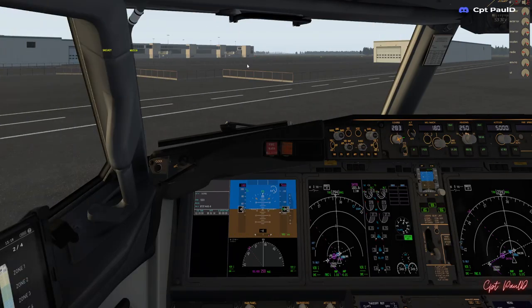Right, ladies and gentlemen, here we are yet again, and we're approaching Stockholm, picking up from where we left off in Scandinavia. I'm just going to mute that for a second while I quickly introduce myself.